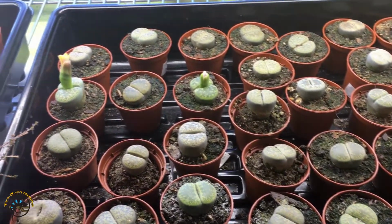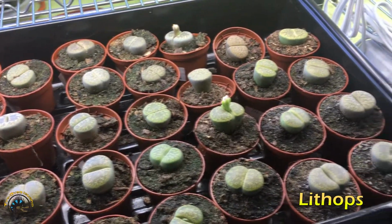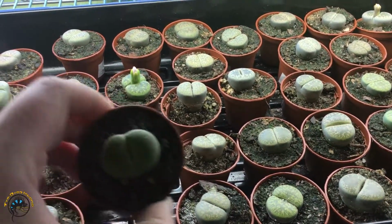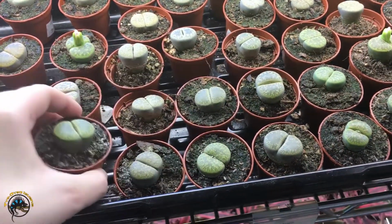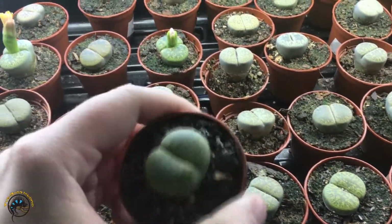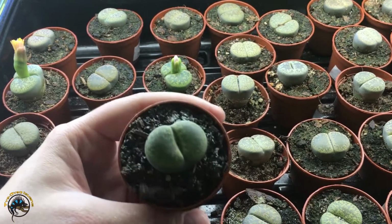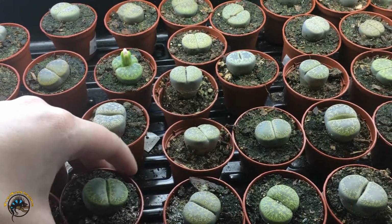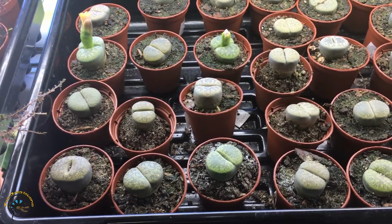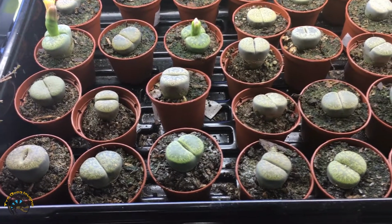Now, number 2 on our list are the Lithops, also called living stones. And you can tell why they're called that, because they look like little rocks or stones. These guys are actually succulents. They are comprised of 2 succulent leaves that are joined at the base, and then at the top they split. So these guys are not stones at all. They're just succulents. But if you think about where they live, in dry and arid environments, it's kind of beneficial that they look like stones, because that's kind of like protection.